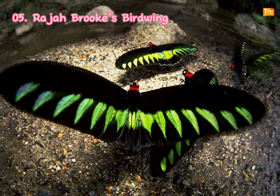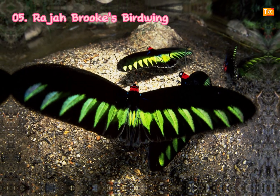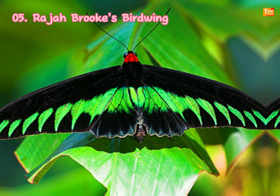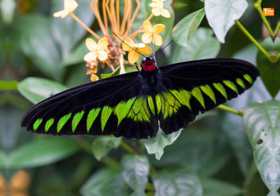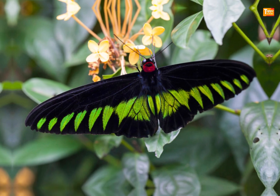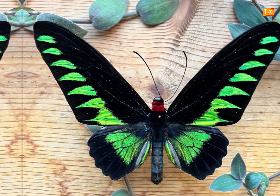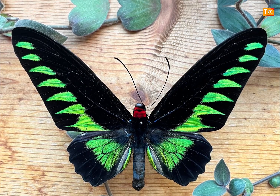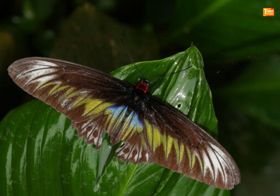5. Rajah Brooke's Birdwing. The Rajah Brooke's birdwing is the national butterfly of Malaysia. Additionally, Borneo, Thailand, Myanmar, and Indonesia are home to it. This insect is huge, measuring 5.9 to 6.7 inches in wingspan. Males are black with a thorax that is coated in red hair, and their wings bear green, tooth-shaped patterns. Females, however, have wings that are totally brown with white patterns.